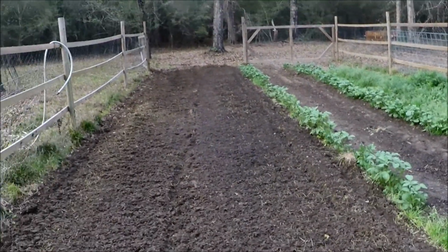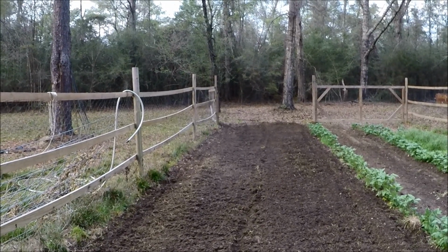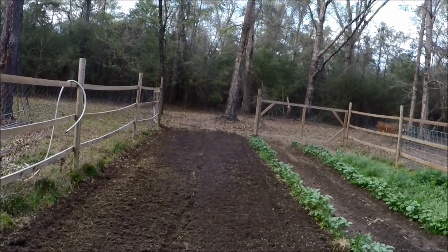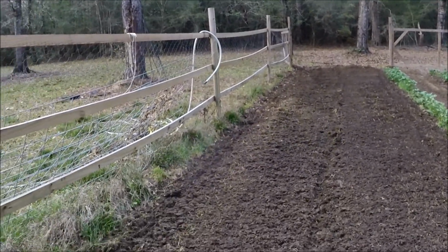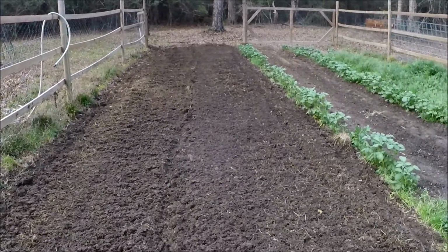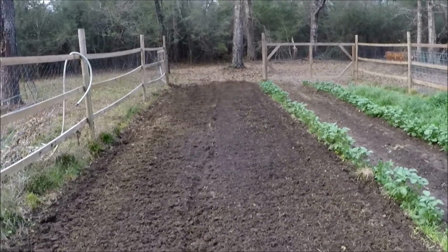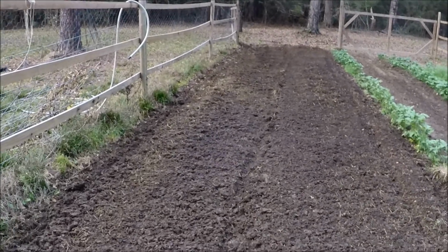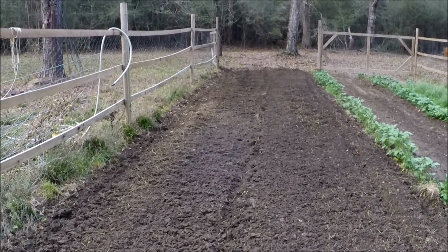Alright, I don't know how these videos are gonna come out. I just record a lot of stuff. I never know what I'm gonna put in a video or not. But this is where I picked all the beets. I had some English peas growing there. I had 2 rows of beets, some radishes, and some carrots on that row. I'm gonna turn this into at least 3 rows of pole beans.